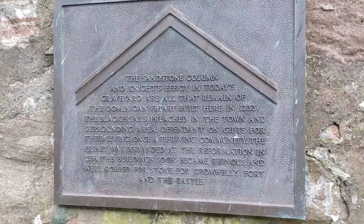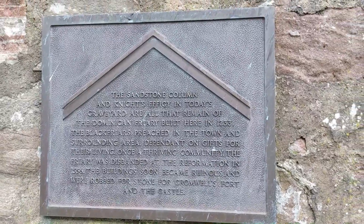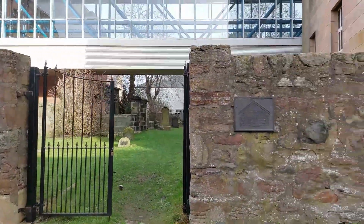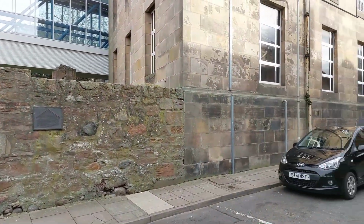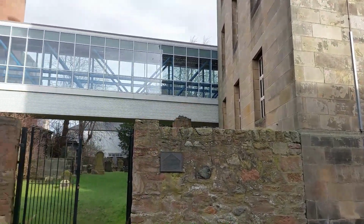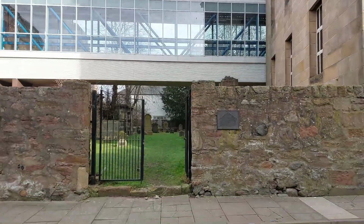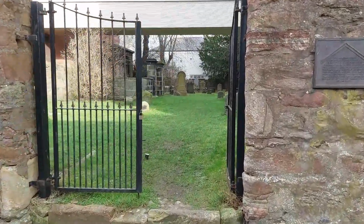Now, you can read that there. That's the plaque that's on the front wall of the entrance to the burial ground there. Now, it's a strange one, it really is, because this burial ground is right in the middle of two very modern buildings. So on the right there, that building that you can see, just there, that's the old British Telecom Exchange building. And another building to the left. I'm not sure what that one is, but they are linked with that walkway there. But right in the middle of these two buildings, you've got Blackfriars Burial Ground, which dates back to 1233.